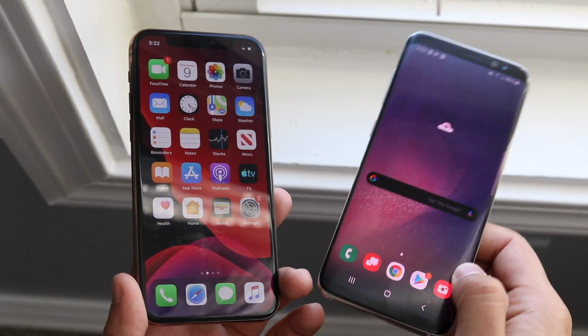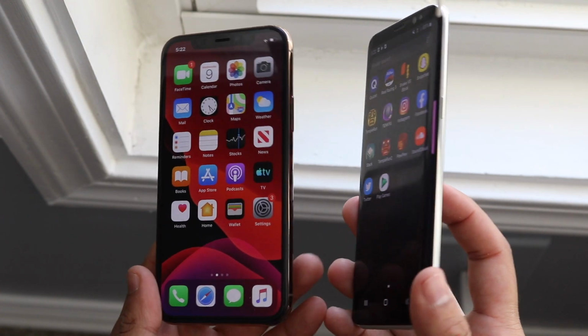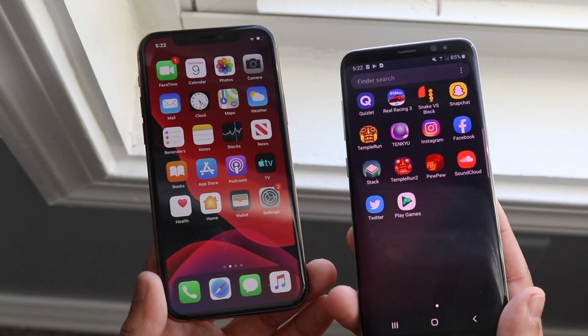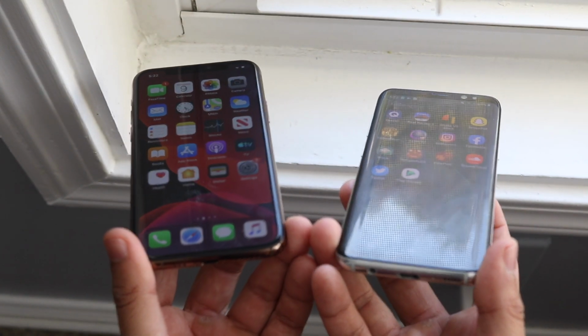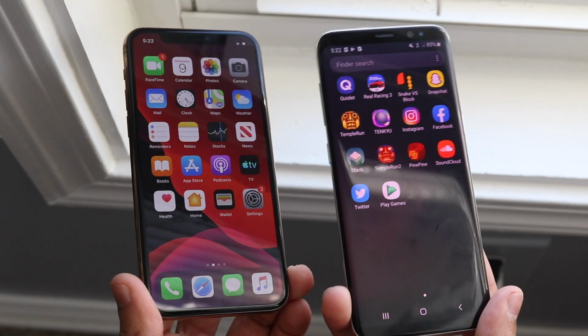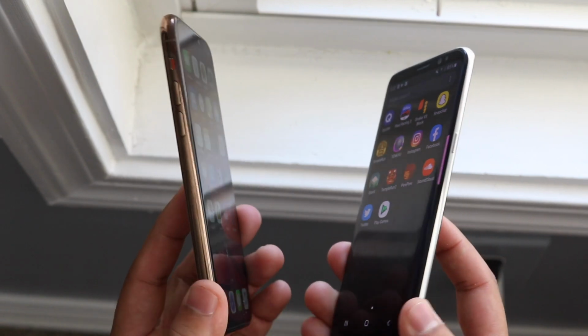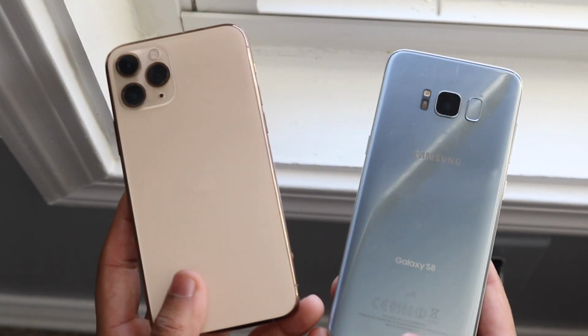The S8 came out in March of 2017, and looking around both of these phones, you can tell obviously the iPhone 11 has a little bit less of a notch, as it appears, but it's still kind of interesting because the Galaxy S8 actually has more screen to body ratio than the iPhone 11 Pro. So they both have 5.8-inch panels on the front, so very similar screen sizes.